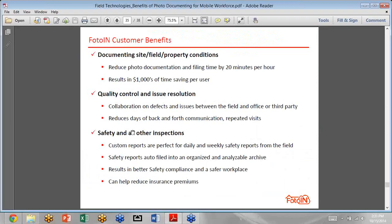So documenting site, field, property conditions, you reduce the time that it takes you to do it, so automatic savings that result in thousands of dollars per user. In terms of quality control and issue resolution, they are way quicker. Communication enables quicker resolution of issues, more collaboration, more satisfied clients, then further second and third level savings in terms of not having to spend as much time on actual communication, so not just capturing the data, but actually communicating after that, because you're leveraging visuals, and less repeated visits, again because it's well documented with visuals.